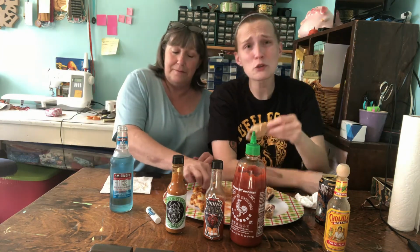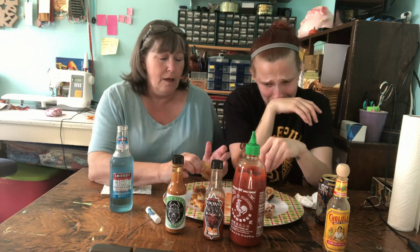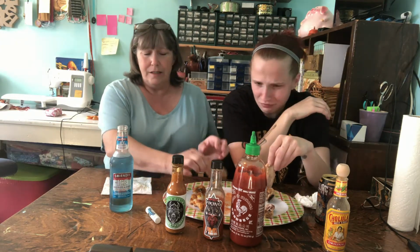Good grief, girlfriend. I don't do spice. Okay, Travis, this is for you. So this is the watermelon. It's watermelon, and both of these have habanero in them. And I will say, on the sniff test when Vivi opened these, it smelled like fresh garden. I really did. It made me think of my garden. She's a lady.